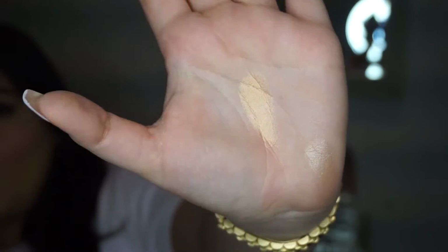The next thing I am tossing is the Becca Shimmering Skin Perfector in Dreamsicle. There was a time where I got this and I loved it. It is kind of like an orange highlight blush. I use this kind of like a blush topper because it's not too pigmented on and it's a little too orange for me. So that's that orangey in the middle of my palm.